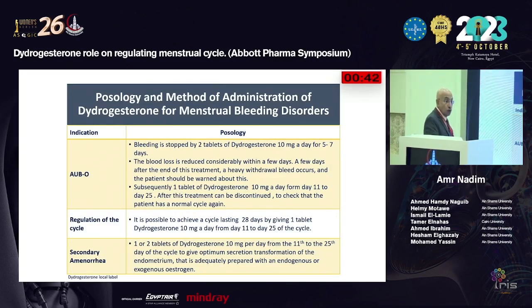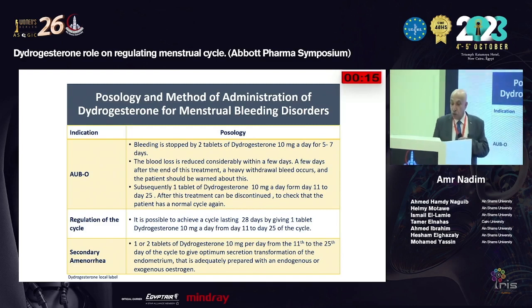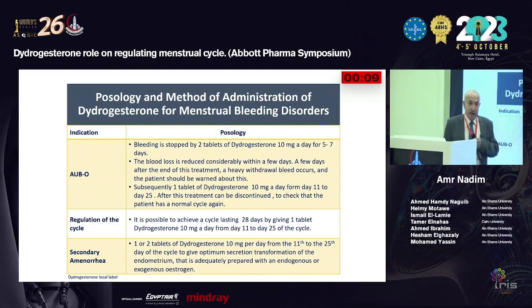I have just a few things to tell you about the posology. To stop the bleeding, we need high doses of dihydrogesterone. We can use 2 tablets a day for 5 to 7 days. Then when the bleeding stops, we use 10 milligrams a day, only 10 milligrams a day, from day 11 to day 25. For the regularization of the cycle, from day 11 to 25, we use 1 tablet of dihydrogesterone 10 milligrams. And for secondary amenorrhea, we use 1 to 2 tablets of 10 milligrams dihydrogesterone from day 11 to day 25 in order to create the proper withdrawal bleeding. And we may continue until the resolution of the secondary amenorrhea.